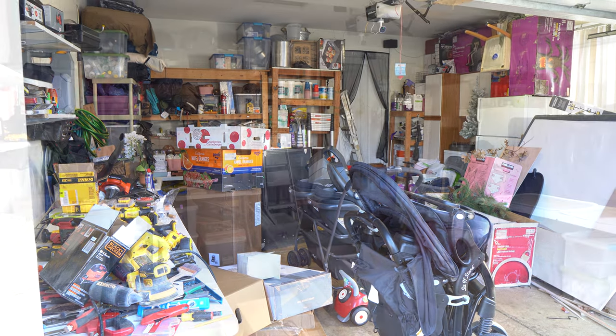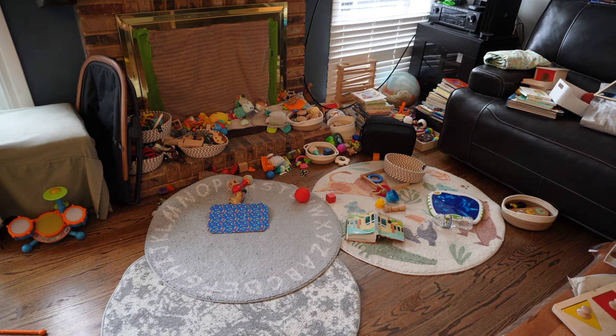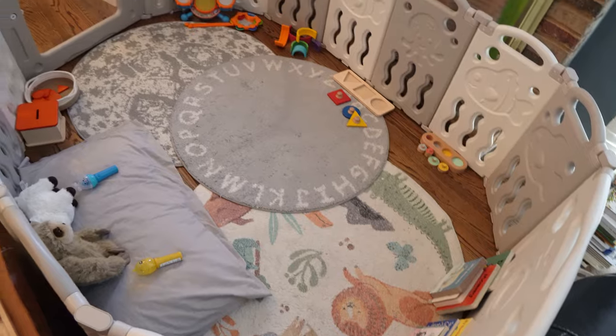Last week, we got the garage in order, and the week before that, we decluttered the boys' area to prepare for this project. Before we get started with the next step, let me give you a quick tour of what it looks like now, and then I'll share with you my vision for the transformation.